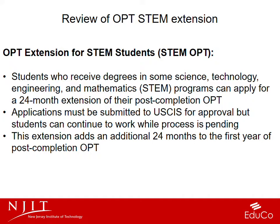So this means that in addition to the 12 months of post-completion OPT, many of our students can apply for an additional 24 months of OPT in the STEM extension, allowing them to work for 3 years in F1 status. Applications, again, are submitted to USCIS, and since you're still in F1 status on the STEM extension, we continue to advise you at the Office of Global Initiatives during that time.